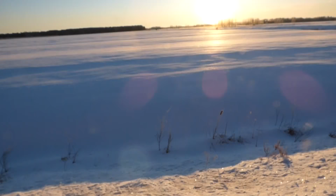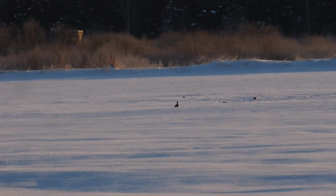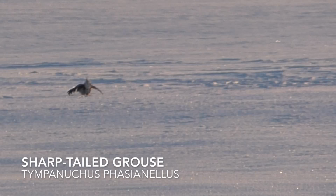When we arrived at the sharp-tailed grouse lek, we immediately saw several birds moving around in the distance. We not only saw our second target bird of the morning, but got to watch them perform their courtship displays. Eventually, we noticed some closer to the road offering even better looks.